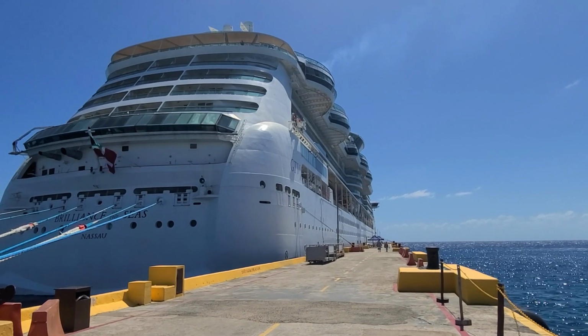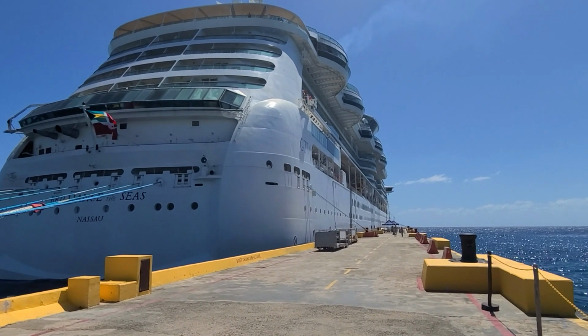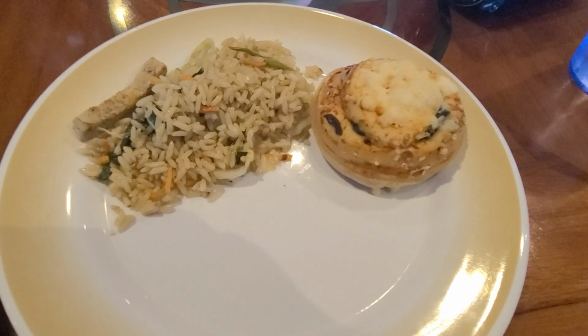It is a hot day here, so we are heading back to the ship. You do get wonderful views of the ship in port on your 3-mile walk. Yes, on your 3-mile walk.